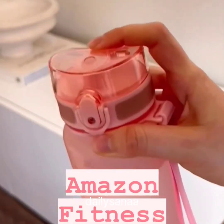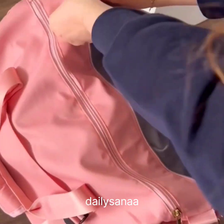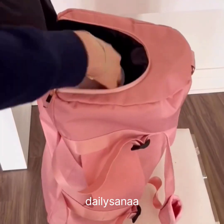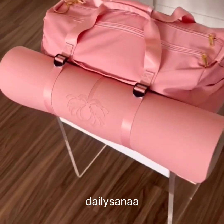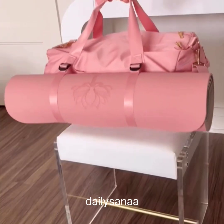Amazon fitness favorites. This gym bag not only has a spacious dry pocket and a wet pocket for your workout clothes, but it also has a shoe compartment and these straps to hold a yoga mat. You can also slide it onto a suitcase, making it the perfect weekender bag as well.